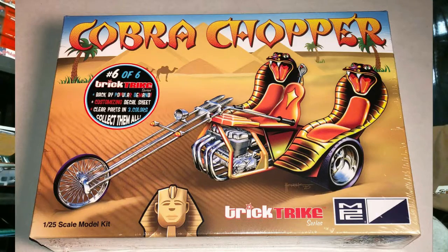On the release side of things, we did get a domestic kit this week, and it is from the MPC, and it is the last of the Trike series. So yes, the Cobra Chopper has made it into production finally, and this is number 6 of 6, so buying this will get you the whole shebang at this point. All new decal sheet. Actually, I believe this is the first time that this model kit has come with decals at all, from hearing people talk about it. The clear parts are in the three colors again, so it's the whole clear and orange and metallic purple thing.